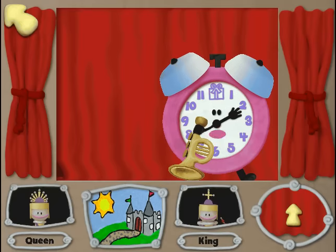Hey, everyone. It's time for the puppet show. Yay! Would you like to choose the puppet? Just click here. This changes the puppet stage. When you're ready, raise the curtain to start the show. You can choose the puppets just by clicking on them.